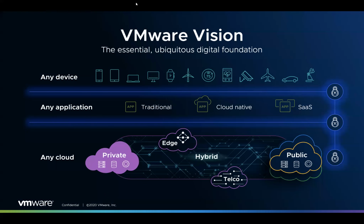All right, so the VMware vision, quite simply: any device, any application, any cloud. We want to provide intrinsic security, the same type of platform and the same type of manager interface across the entire ecosystem.